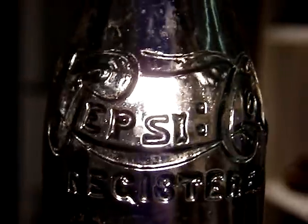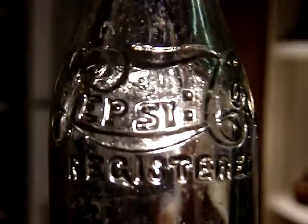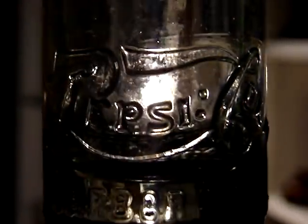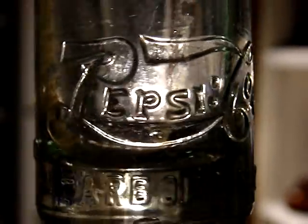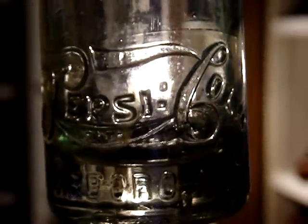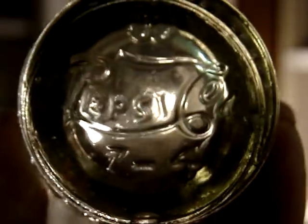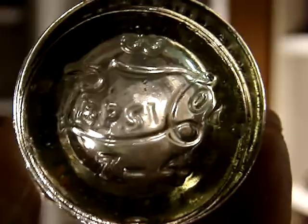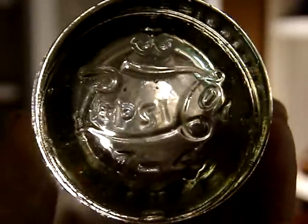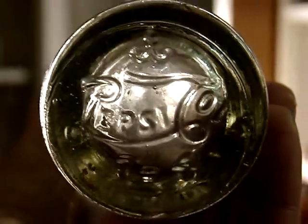And last but not least, this beautiful Pepsi. The top's broken off, but couldn't leave that one behind. It's a Tarboro and it's actually clear. So I might even repair this one because it's so nice. The only other one I found of this variety in clear had worse damage than this one. So it's still worth $20 to me.